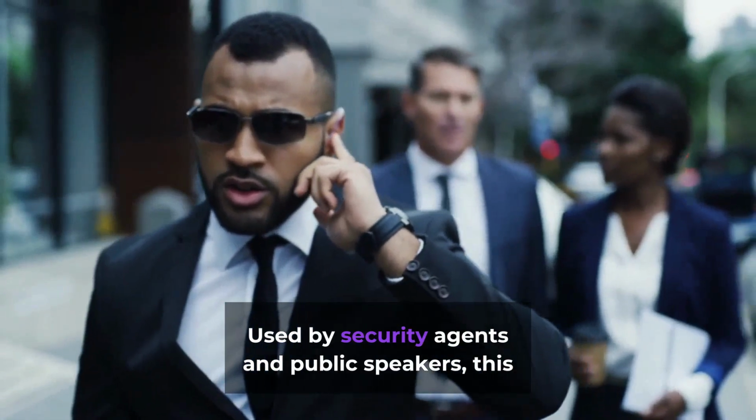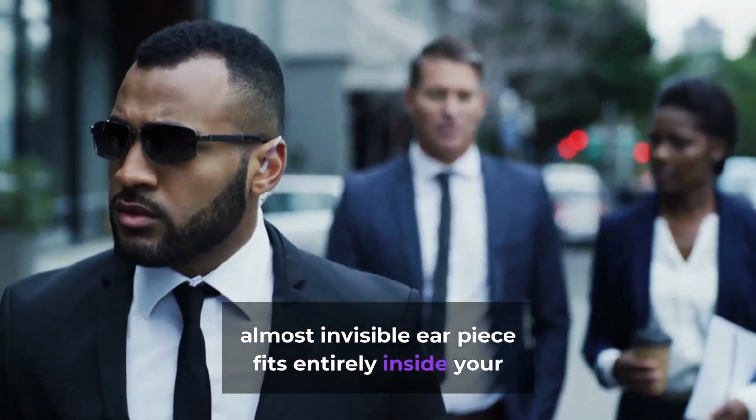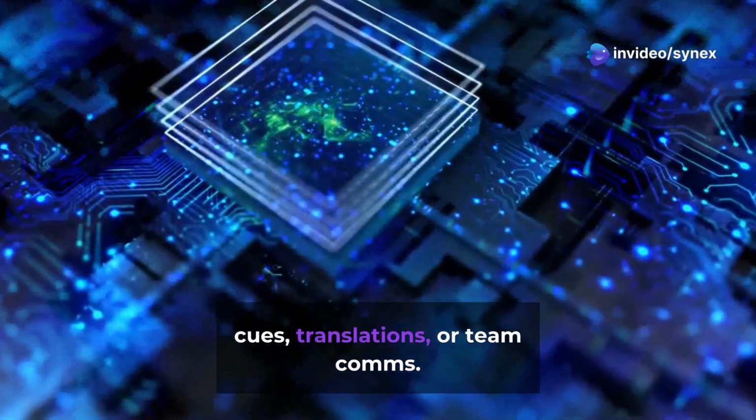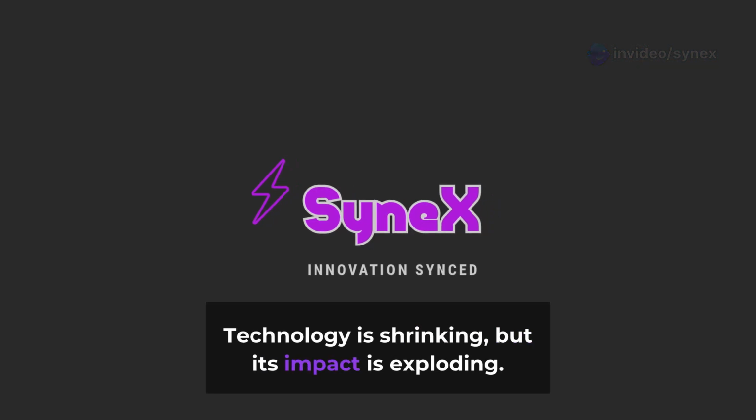Used by security agents and public speakers, this almost invisible earpiece fits entirely inside your ear canal, giving you wireless access to audio cues, translations, or team comms. Technology is shrinking, but its impact is exploding.